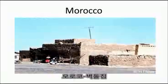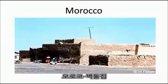In the southern part of Morocco, the houses are made of bricks. They mix some water with clay and put it into a mold to dry under the sun. They use clay to paste bricks one by one and then paste clay over the bricks to build the house. The bricks can keep the room temperature at a comfortable level.